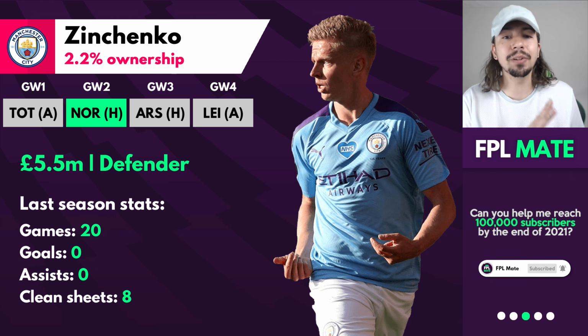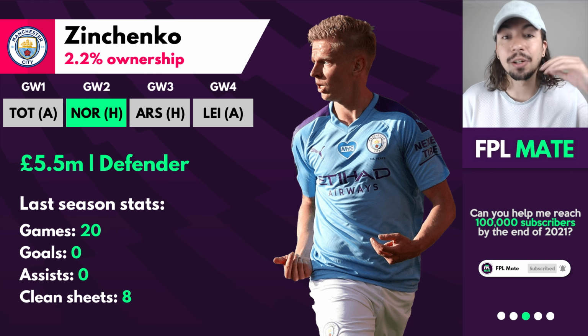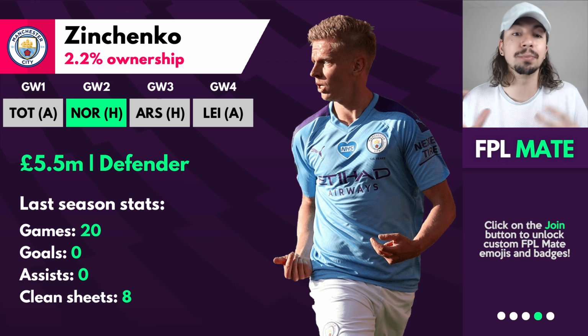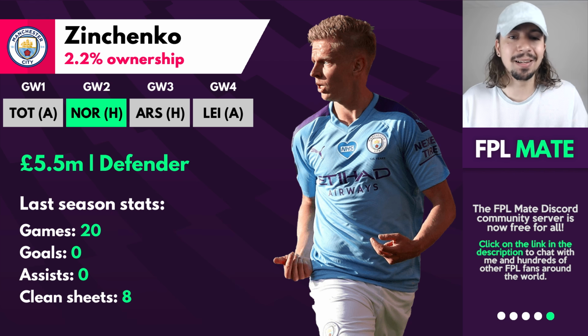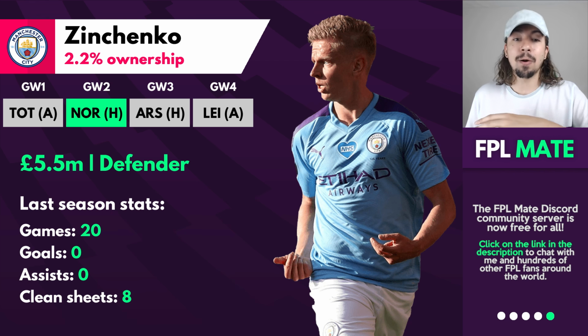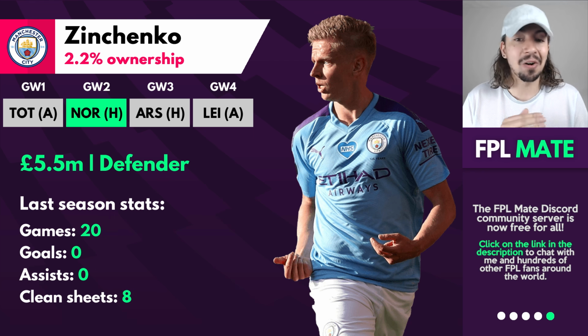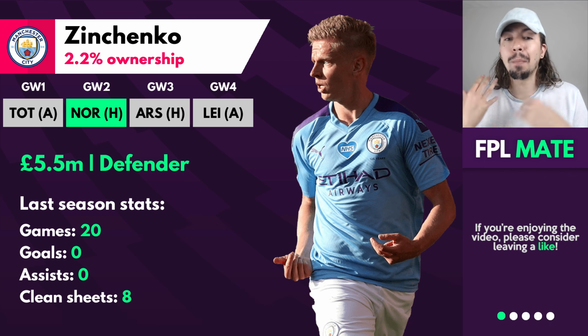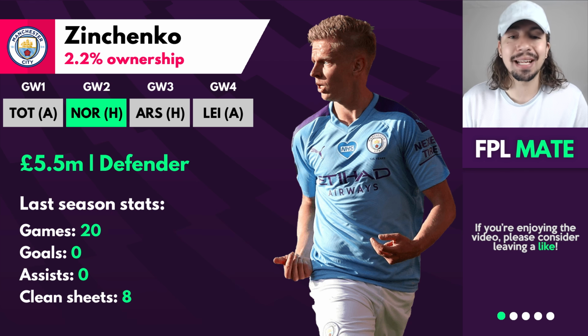So if you do want those clean sheets, you can either splash the cash, go for 6 million on Edison or Diaz, who don't really offer much attacking threat themselves, splash 6 million on Cancelo, who is, in my opinion, probably equally as nailed on as Zinchenko, but costs more money, even though he does have a little bit more attacking threat, I guess. Or you can save the 0.5 million and go for a 5.5 million player. You can go for Stones or Laporte, who will be heavily rotated with each other, Walker, who is going to be playing second fiddle to Cancelo, or Mendy, who I really doubt is going to get much game time at all.